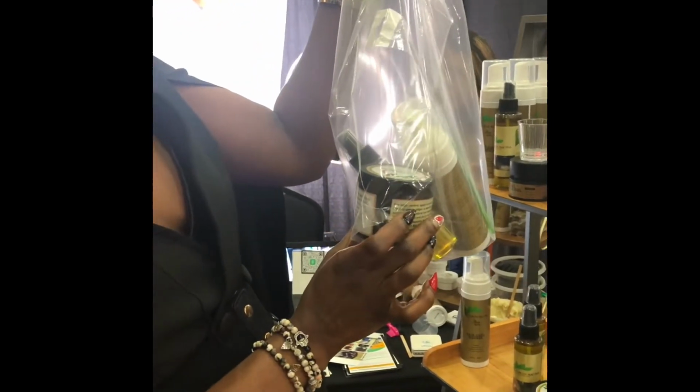The edge control, a burning pomade, and the mousse. Okay, to finish your styles, okay? I also put a comb in there, an extra comb for free. Okay, great. All right? Thank you.